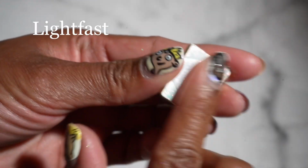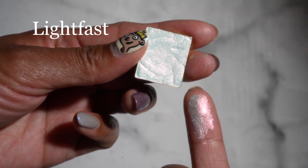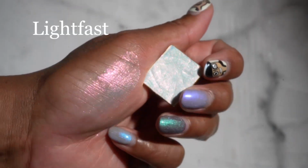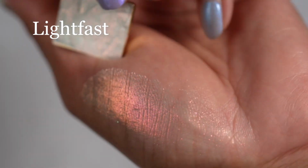Next, we have the shade Lightfast, which is another Series 3 iridescent, and I would say it has a similar kind of fiery shift to Incandescence, but it has a little bit more of a pink predominance in its shift, so it has pink and orange and red and yellow, maybe a hint of green.